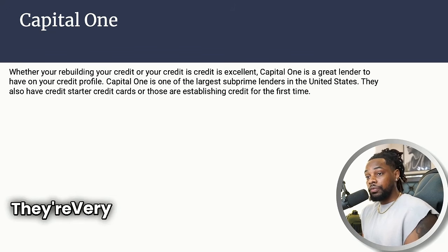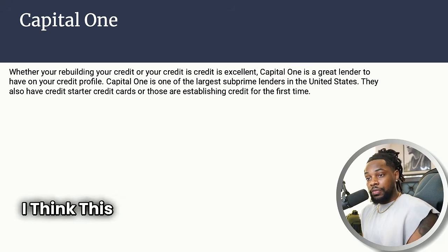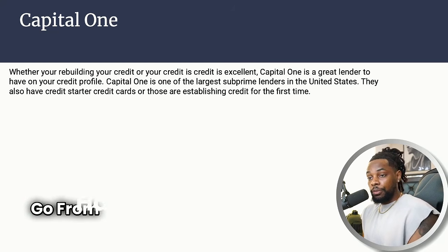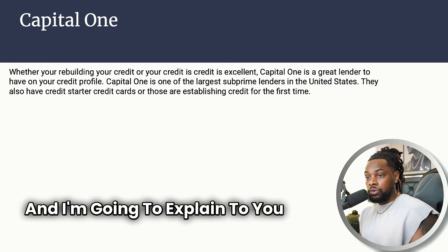Now, because they're very loose with giving you that credit card, I think this is where we get this misconception that Capital One may not be a good financial institution as we start to build our credit and go from having bad to fair to excellent. And I'm going to explain to you why that is.